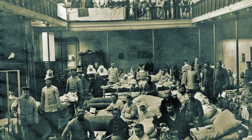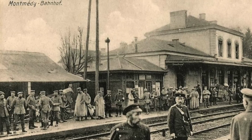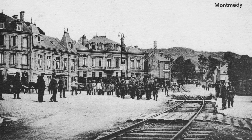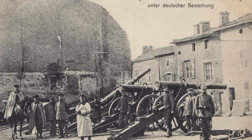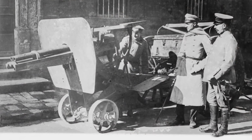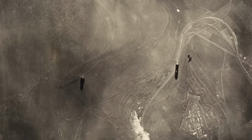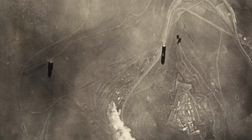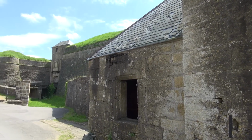Subsequently, the Germans set up a hospital at the Citadel. Also, Montmedy was a logistically important center for the Germans during the war. Indeed, it was connected to Verdun by the narrow-gauge railroad from the beginning of 1914, and this railroad was of vital importance for the resupply of forward troops. It was bombed at least once during the First World War by Allied planes, as seen here in this rare photo. Now, enough talk about this enormous place. Let's take a look at it.